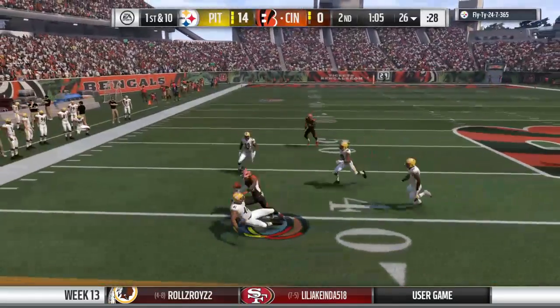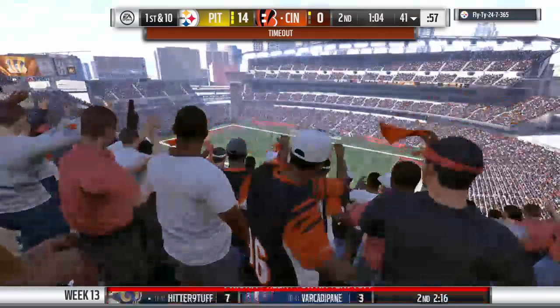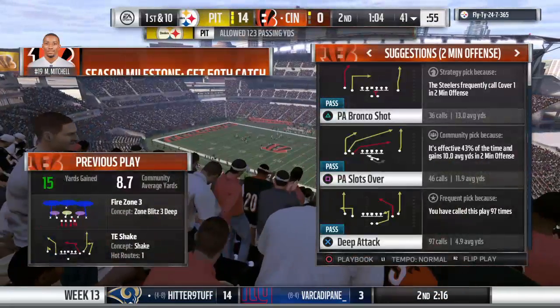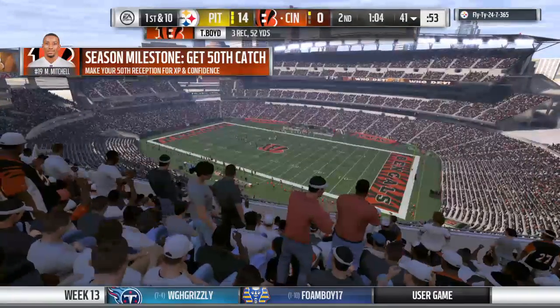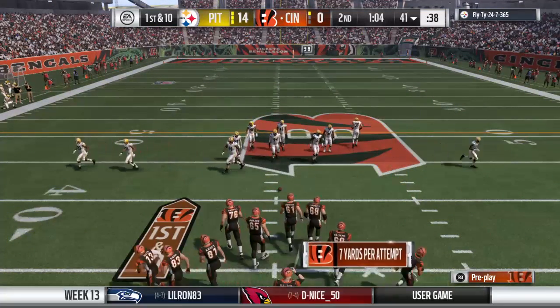He completes it to Boyd. And they get him down, but not before he takes it across the 40-yard line. Now hold everything here. We're going to get a timeout by the offense. So that means they're down to one remaining here as we head toward halftime.